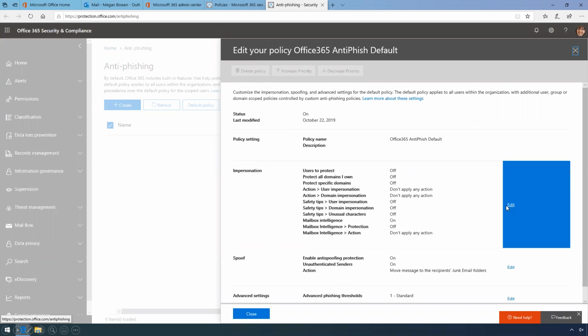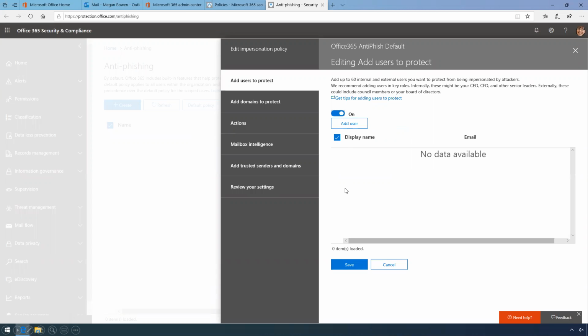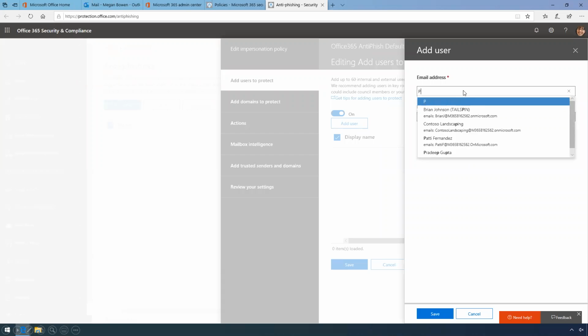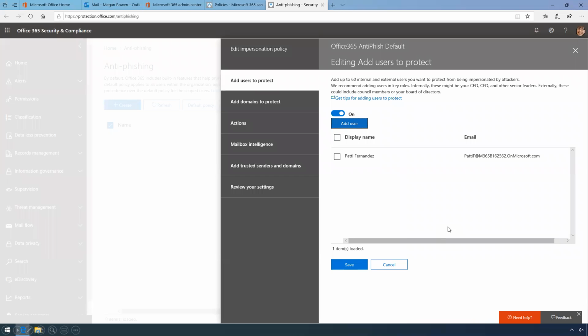If I just click edit, again, what am I editing? I'm editing the default policy. And currently it's off. I'm going to go ahead and turn it on. And then I need to say who I'm turning it on for. In this case, I could do an entire domain, but I think I'm just going to go ahead and do an email address. This is one of the executives in the company. The phishing protections are AI based in Microsoft's anti-phishing.